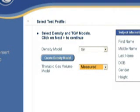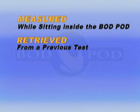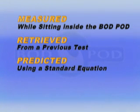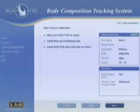Available TGV options include measured, where the subject's TGV is measured while sitting inside the BOD POD; retrieved, where TGV is retrieved from a previous test; predicted, using a standard equation from the BOD POD software; or entered, where a known TGV is manually entered into the software.